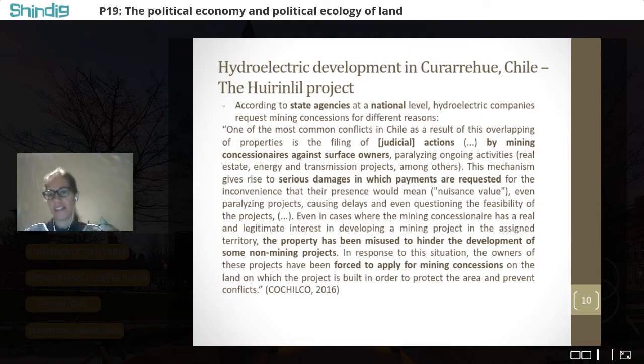So if I have a mining concession in a territory where, on the top, on the land, something else is going on, like energy transmission lines or energy projects, well, the mining concession is mandatory. So I need to be able to exploit my mineral. So that's a reason why the hydroelectric power companies are actually requesting the mining concessions, to protect against anybody else coming and impeding the development of their projects.